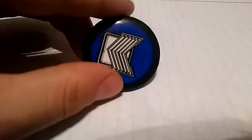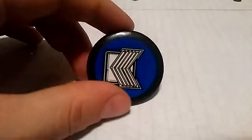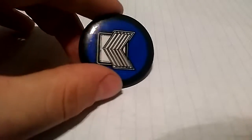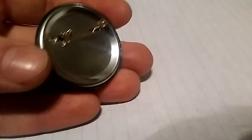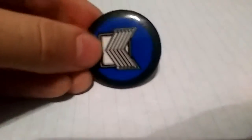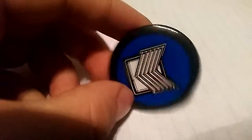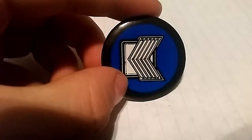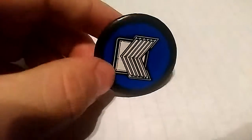It's got the classic K on there, and it's got a really beautiful dark shade of blue. It's actually a completely different blue in person than it is on the camera, but nevertheless, it is a really beautiful button. It's about 1.5 inches in diameter, and it's really clean, really pretty. I don't know how old this is. I don't know when these were sold during the tour. But I guess it could be like late 80s, early 90s. That's what it looks like to me. Could have been later, it could have been earlier. I'm not entirely sure. But I absolutely love this.